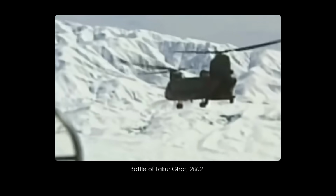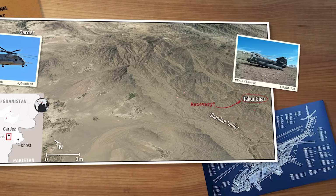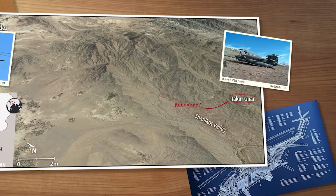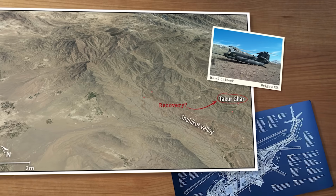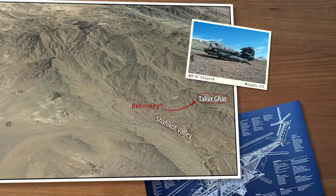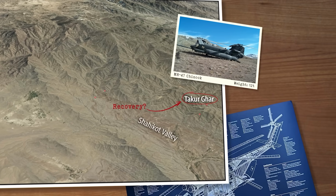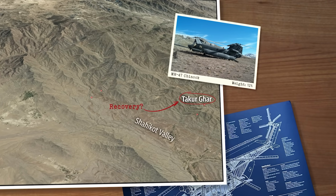In 2002, during the Battle of Takur Ghar in Afghanistan, US Special Forces, led by SEAL Team 6, fought a bloody two-day battle against the Taliban, losing 2 Chinooks in the process. After the battle, the question of how to recover these lost Chinooks frustrated the army. You see, an MH-47 was a 12-ton beast without a rotor and crew, and they were stranded at an altitude of 2,600 and 3,100 meters above sea level, respectively.